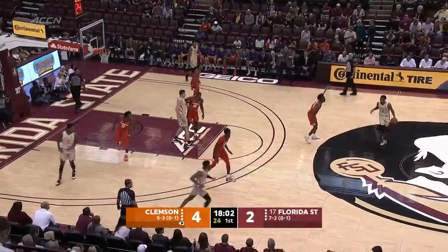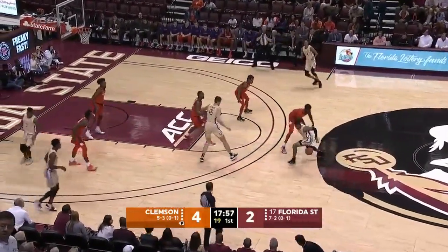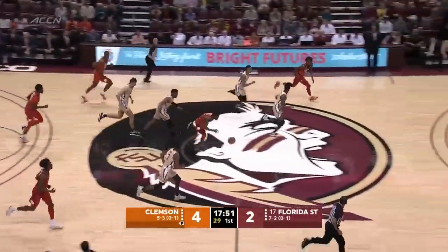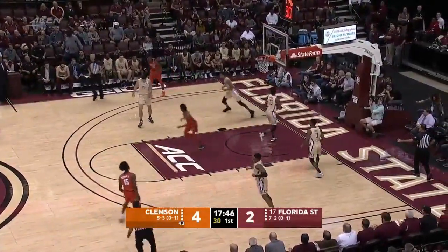This game's going to settle down a little bit. Both teams playing pretty quickly, right? Excited about getting back into conference play. Both these teams suffered a loss in their conference opener. Not a good pass for Walker. Dawes with speed into the front court, and that is good.